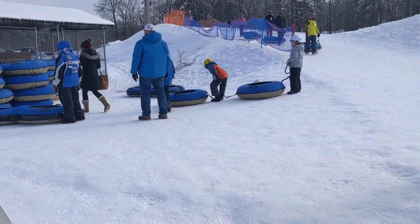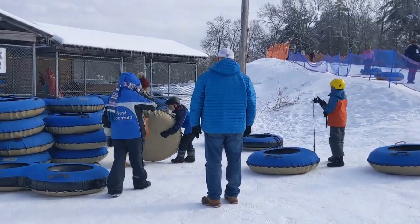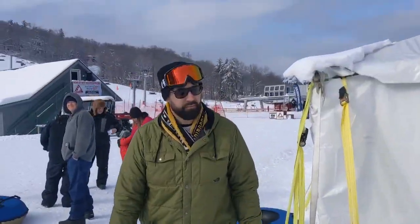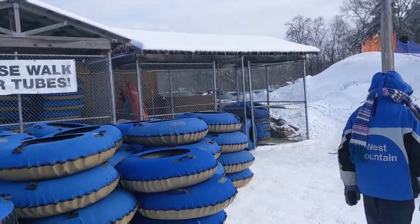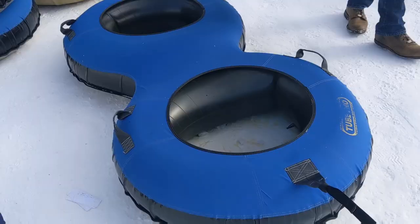So these are the tubes. They do have doubles also. They have singles and doubles. So for Jameson, I'll probably use a double. Oh, they have doubles. Yeah. That's cool. Yeah, that's nice. Probably grab a double for us and then a single. One of us can grab a single. Yeah, we're gonna take this one.